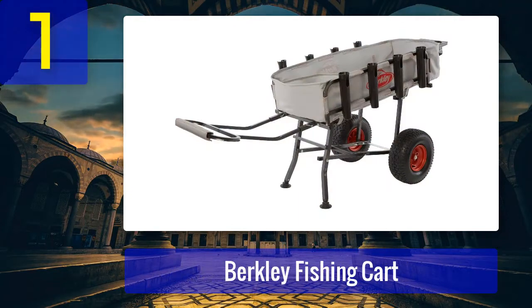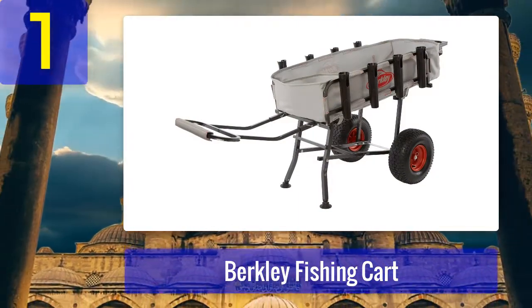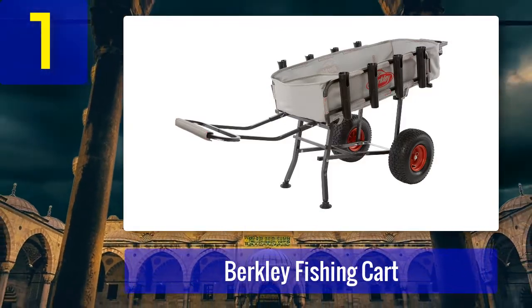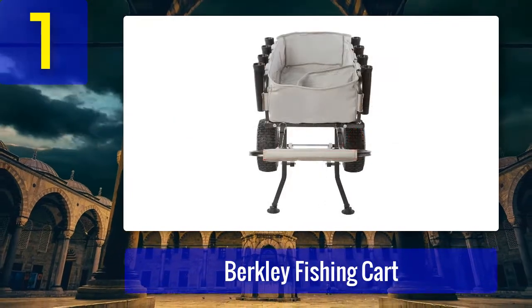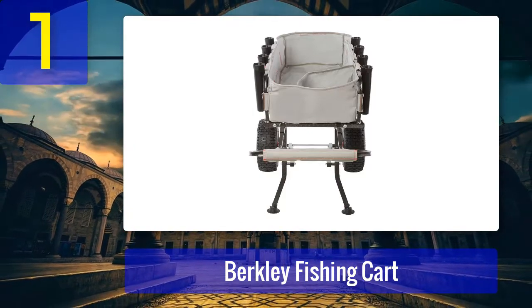Coming in number 1. Berkley Fishing Cart. Summary: for those of you looking for a lot more versatility, the Berkley Fishing Cart will give you all you need. This best surf fishing cart comes in a regular size or jumbo size, allowing you to figure out what size will best fit your needs.